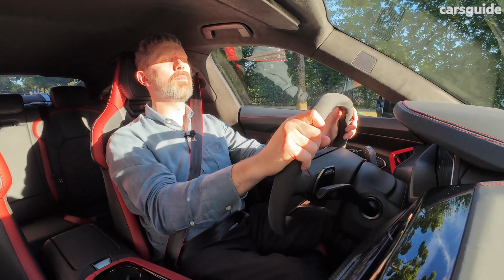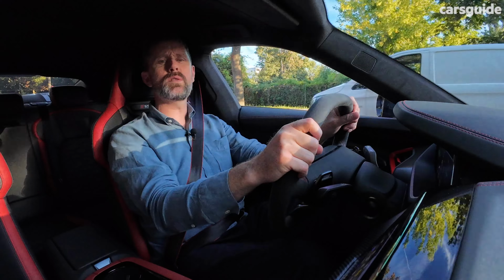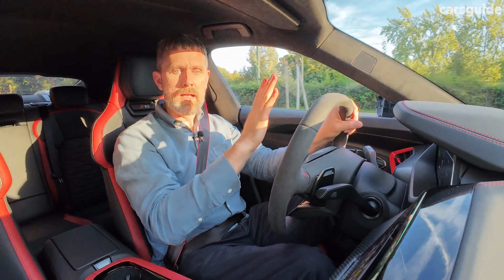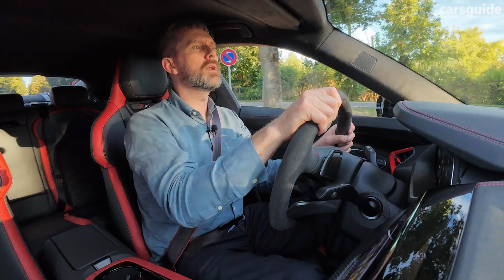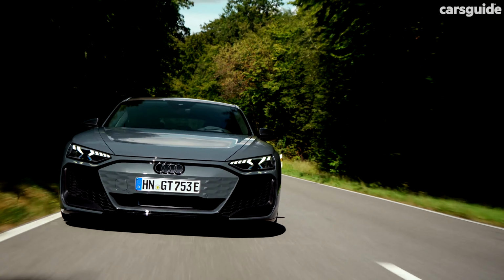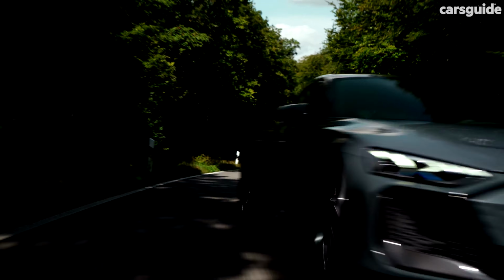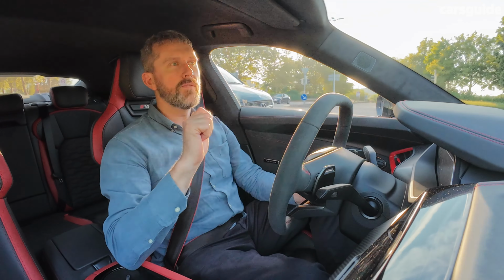Surprisingly good, really comfortable. You'll feel bumps when you get to like a road joint or something like that, or a bigger corrugation, but other than that, it's actually pretty comfortable. The nice little synthetic noises that Audi's made for this car have actually done a really good job in increasing the engagement of the drive experience.